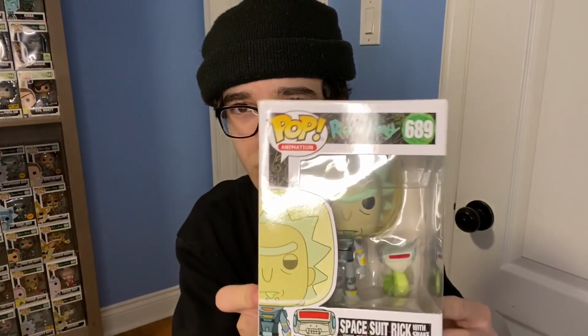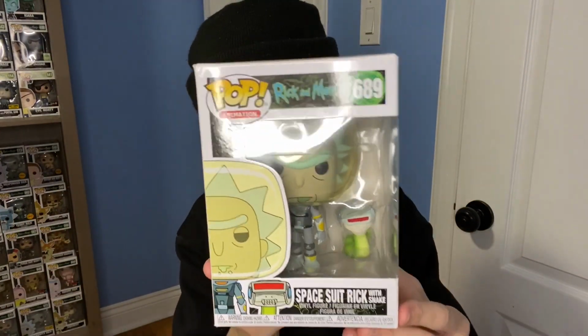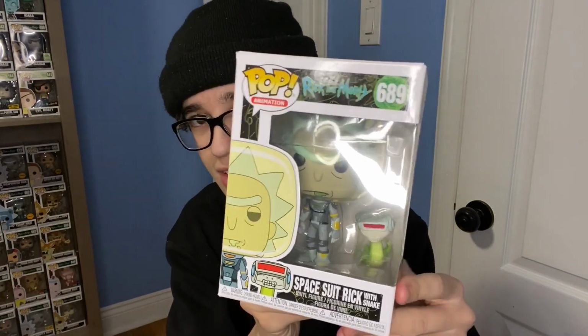And next up, moving on to my smallest Pop Buddy. Pop Buddies are basically the small Pops that come alongside your Pop sometimes, pretty much as a 2-pack. For example, here, this is not the smallest one in my collection, but I have the Rick in spacesuit alongside the snake over there, and that snake would be considered the Pop Buddy.